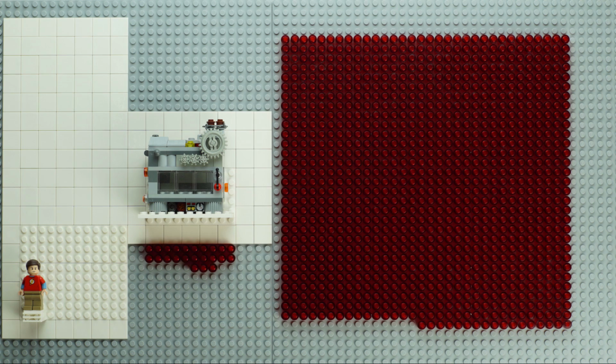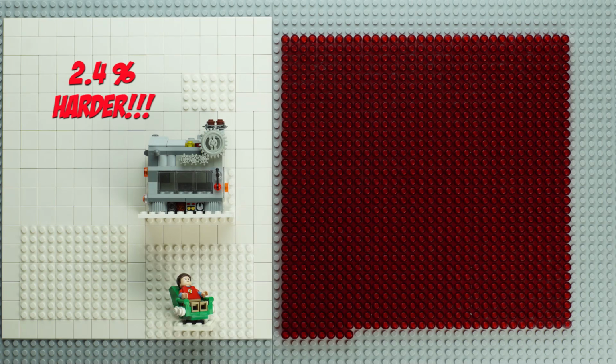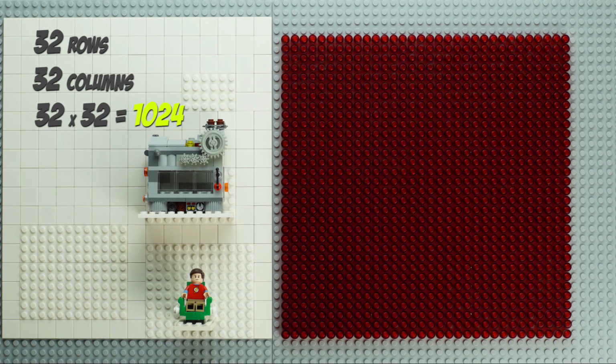Awesome as always, Sheldon decides to solve an even harder riddle. 2.4% harder. He claims to be able to find the antidote with one test among 1,024 barrels. How to make the sampling set?